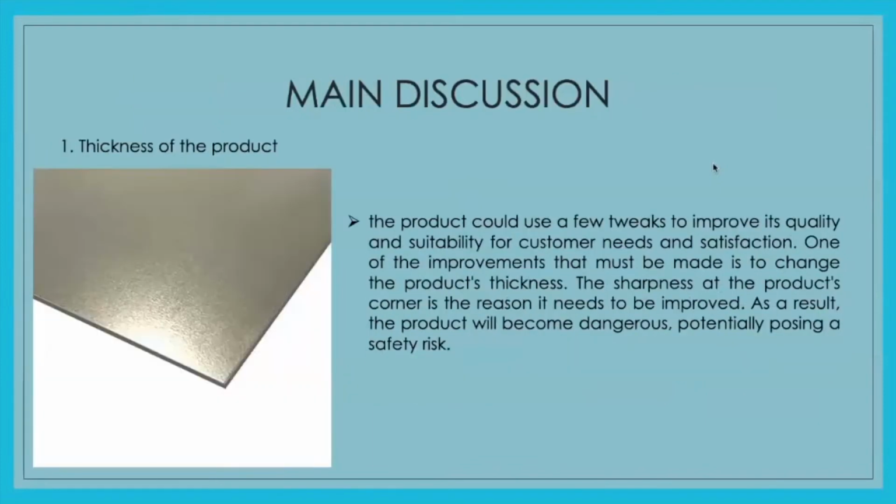Okay, next we talk about the main discussion of the project. First is thickness of the product. The product could use a few tweaks to improve its quality and suitability for customer needs and satisfaction. One of the improvements that must be made is to change the product thickness. The sharpness at the product corner is the reason it needs to be improved. As a result, the product will become dangerous, potentially posing a safety risk.